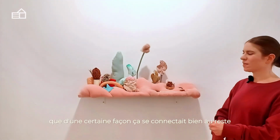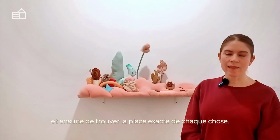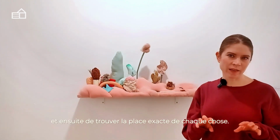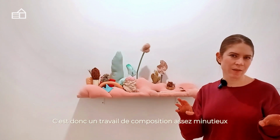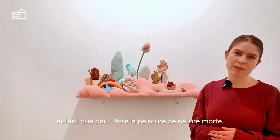I thought somehow it's good and it connects to that. So it's a lot about playing and trying and then finding exactly the right place for each thing. So it's quite a precise composition work, as in a still life painting.